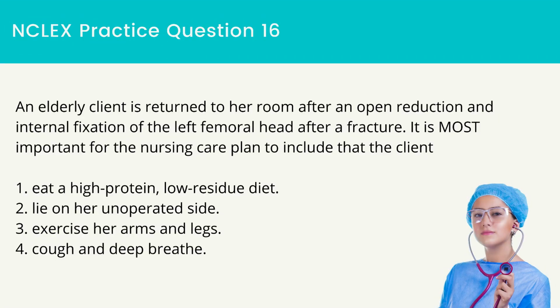An elderly client is returned to her room after an open reduction and internal fixation of the left femoral head after a fracture. It is most important for the nursing care plan to include that the client 1. Eat a high-protein, low-residue diet. 2. Lie on her unoperated side. 3. Exercise her arms and legs. 4. Cough and deep breathe.